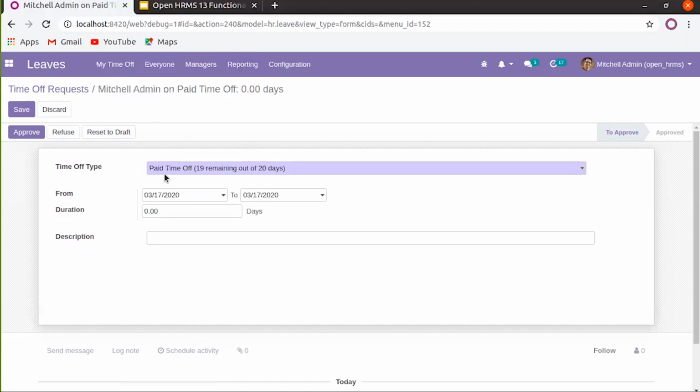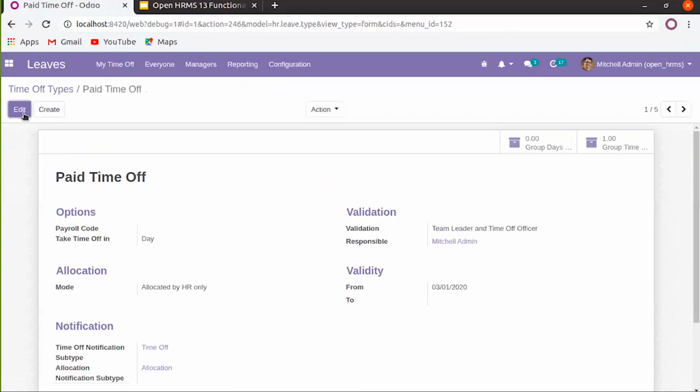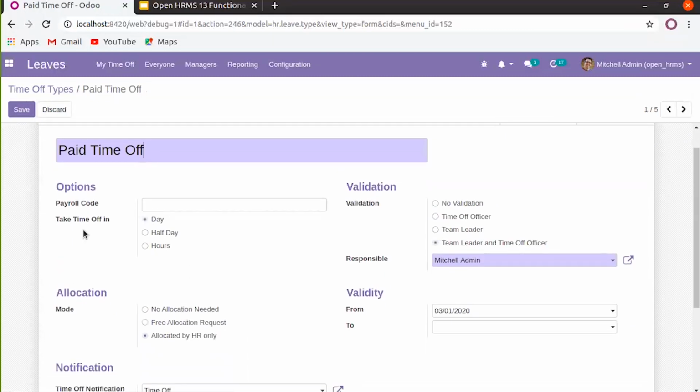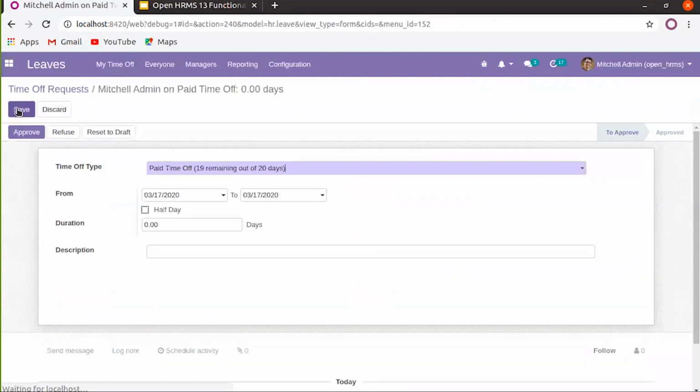Let's see how to change this, for example, if your paid time off or the leave should be based on hours. In that case, you can just go to the configuration, time off type, paid time off, edit. You can find here: take time off in days, half days or hours. If it is half days, it will show first session and second session. Let's see that. Time off request, create new.